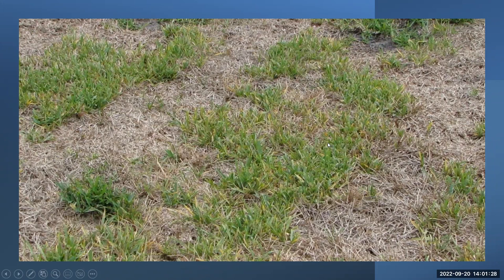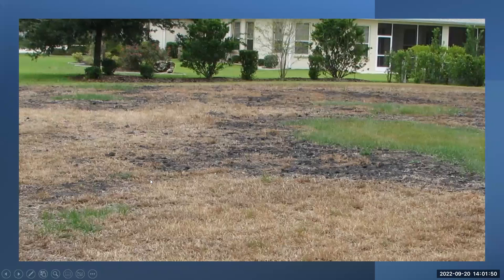So this is a person who mowed when it was too dry. And that's how you see these mowing tracks. But whenever you test for chinch bugs, look for them right where the living meets the dead. This is where you want to check for chinch bugs, right on the edge. This is where they're feeding. This is probably one of the worst cases of chinch bugs I've ever seen.